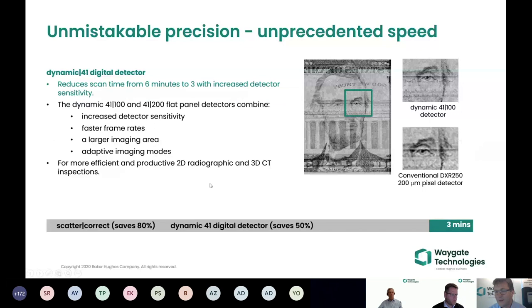The other area is detectors. When you have X-ray detectors, you need to make sure that they are as sensitive as possible and the resolution is as high as possible. Here you can see the advantage a high resolution detector can bring. When you look at this radiograph of a $1 bill and at this magnified area in the rectangle, you see that with a conventional 200 micrometer pixel detector, some of the features are unsharp. When you double the resolution by reducing the pixel size, you get a much sharper image. The disadvantage of going there is typically that you lose sensitivity.